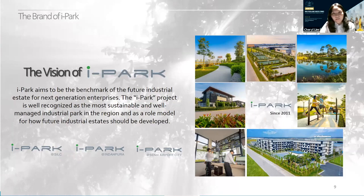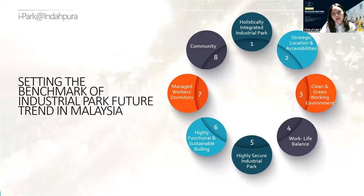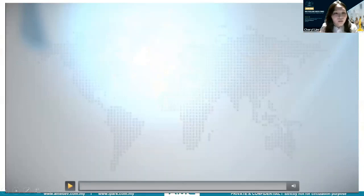This is why we carry iPark as our brand name. iPark Indahpura is our second iPark, and the one I mentioned earlier at the beginning of the slide is our latest iPark project, which is about 4 years old. The award-winning project, iPark Indahpura, is already 10 years old since December 2011. Behind all this, these are the key elements we emphasize: integrated facilities, security, highly functional building designs, and the sustainable community and workers' dormitory that we are developing. Next, I'm going to play a short video for your better understanding before we move further into the details of the award-winning project.